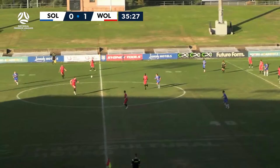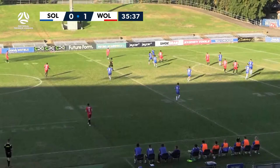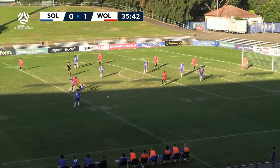Still with the Wolves. Lachlan Scott backing into Bandiera. And now Riak. That's the nice dummy from McStay. Reckon he got a shout from Afuka. Swings it in. And now another 50-50 coming up. And Riak.